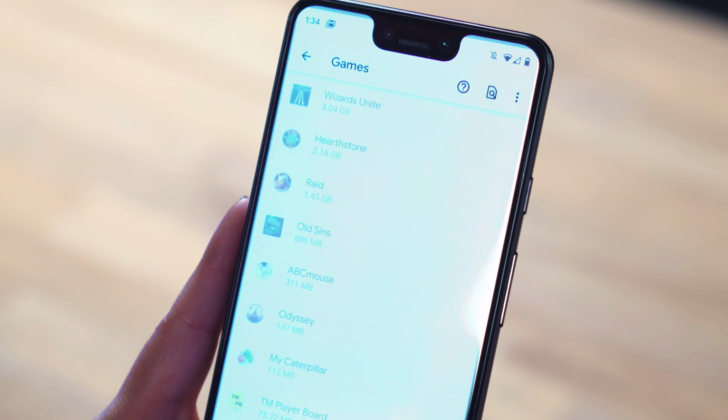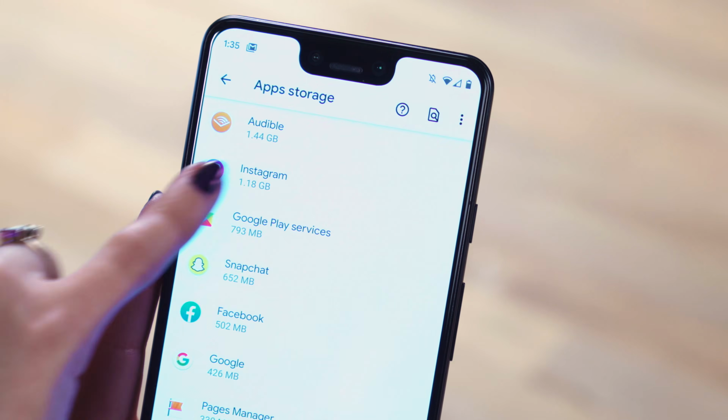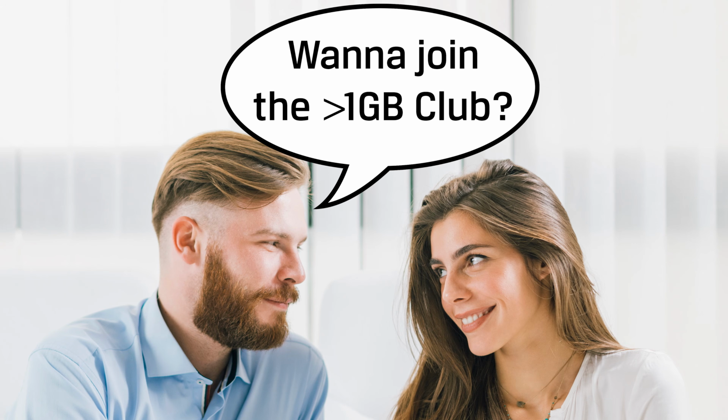Next, let's look at your apps, particularly games. Some of the latest games, like Hearthstone, Wizards Unite, and Raid Shadow Legends, to name a few, each take over 1 gigabyte, and that can add up pretty quickly. Other apps like Audible and Instagram can quickly fall into this over a gig club when you add in user data and cache. That's over 5 gigabytes of storage taken up on my phone with just those few examples.